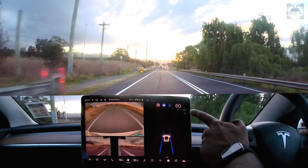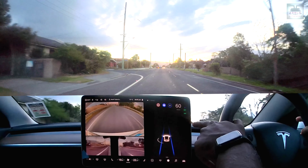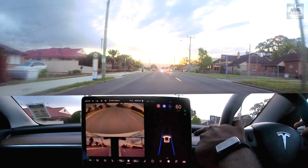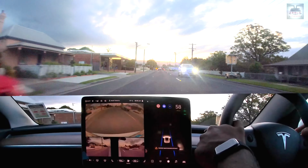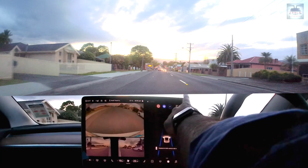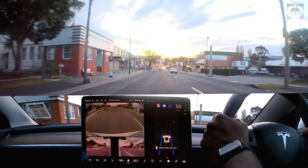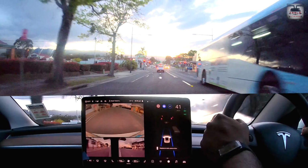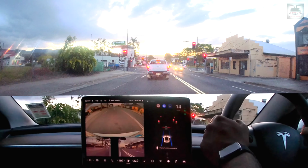Now, this is interesting. So, now this narrow lane becomes a slightly wide lane, but it's unmarked. So I want to see what the car does here. Okay, not bad at all, not bad at all. You saw that it automatically reduced the speed to 50 kilometers there. And this one is Albion Park city center there. We're going to proceed straight.